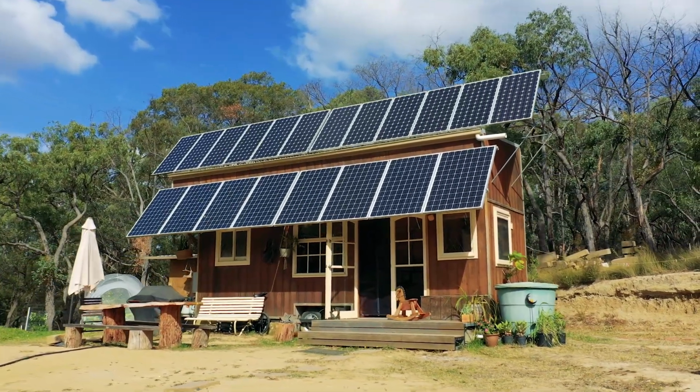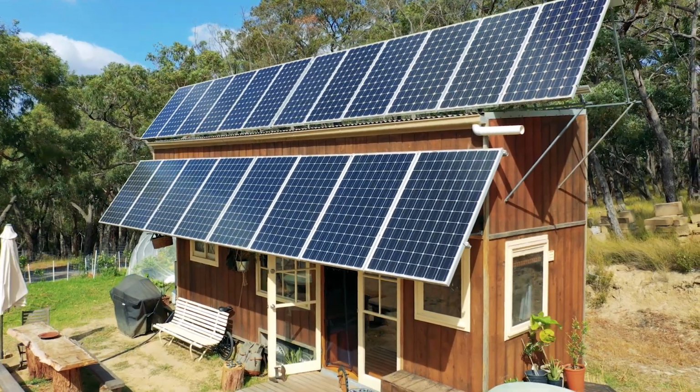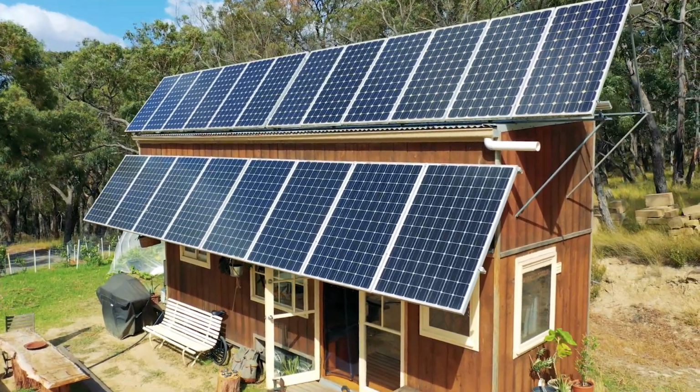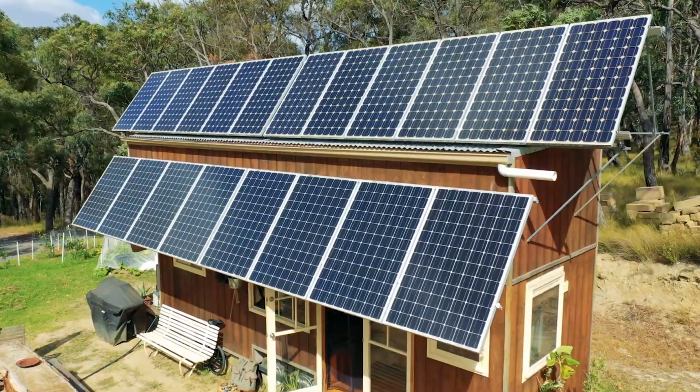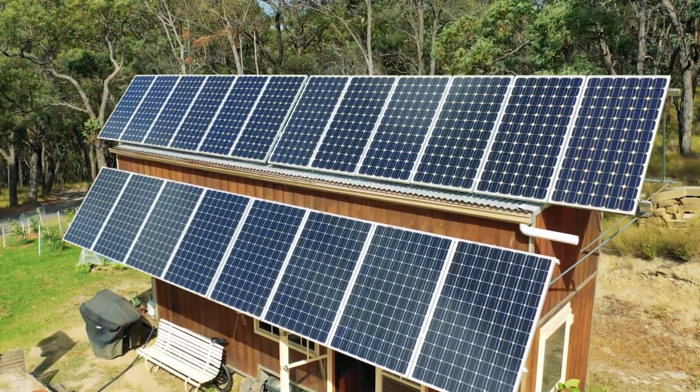The tiny house is not currently that mobile. It can move around the property, but we're not planning to move it further. So that's the compromise we make. Just trying to power everything we got and more. Yeah, it certainly looks like it. For the size of the home, I have never seen a solar system like this before. How much power is this actually generating?